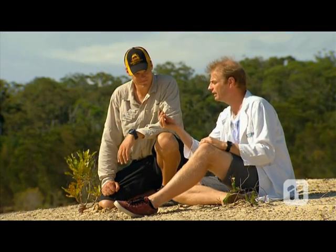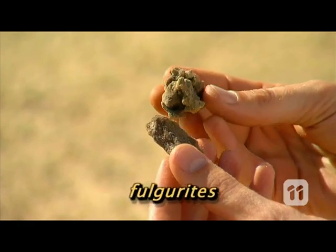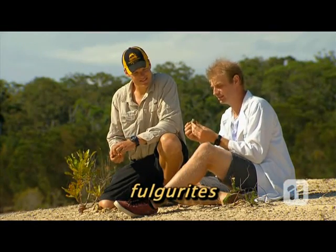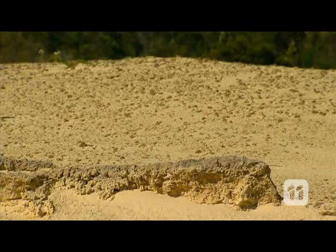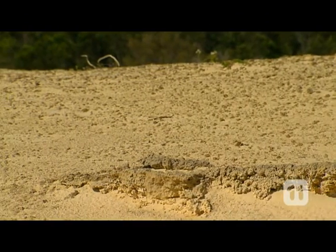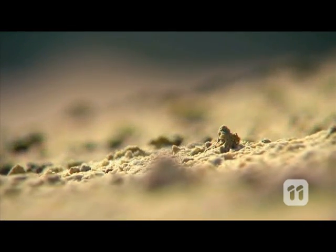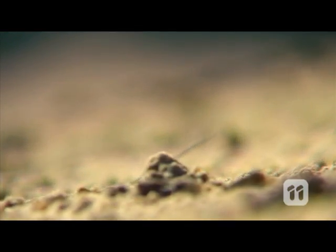Right. Yeah. And where do these come from, these little rocks? So these are called fulgurites. These are fulgurites. And these are formed when the lightning hits the sand, heats it up to about 2,000 degrees and fuses those particles together. Wow, so it literally melts the sand. Yeah, that's right. Wow, that's cool.